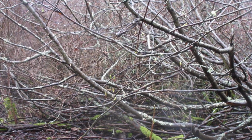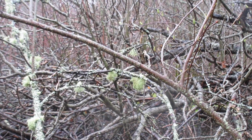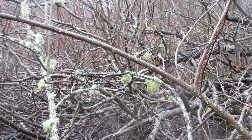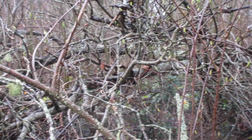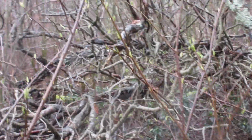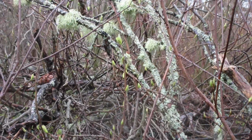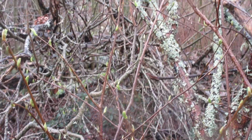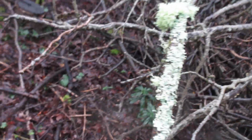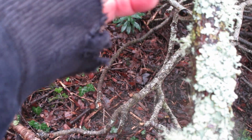So this is beautiful. Sorry if I'm skimming through here a bit fast. You see the Spanish moss, this fluffy stuff here on the branches, that's edible. This is edible, but it takes about 7 to 10 days for our bodies to get used to eating it.